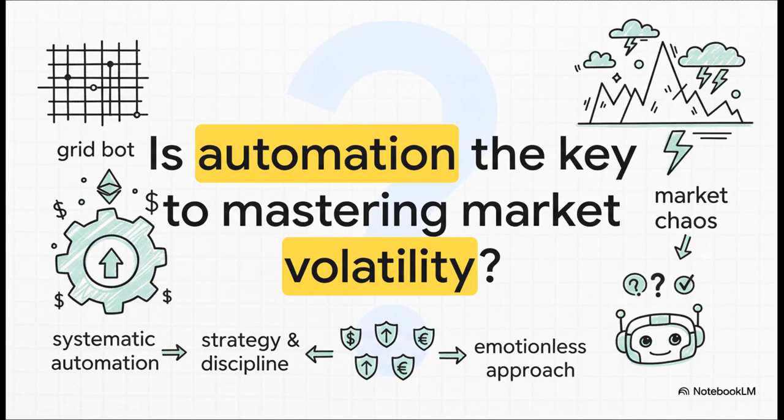So where does that leave us? On one hand, you've got tools like this GridBot that offer a totally systematic, emotion-free way to trade in these crazy markets. But on the other hand, as we've just seen, they're not a set-it-and-forget-it solution. They need a solid strategy and a real respect for the risks. Which brings us to the big question. Could this kind of disciplined automation really be the key to taming market volatility?